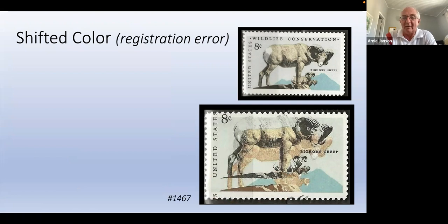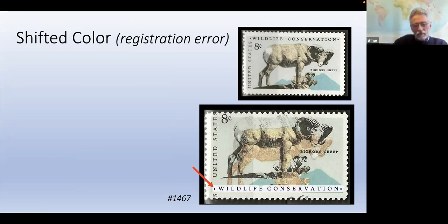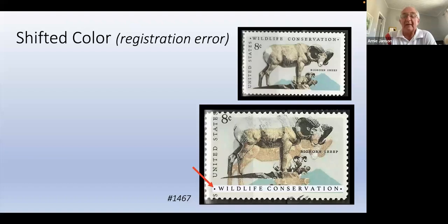What does not pass the smell test? Wildlife conservation should be there at the bottom, and it's not. It should be right there. Why is it not? I think that's because this stamp is not just shifted color, it is missing a color. It's missing the wildlife conservation.